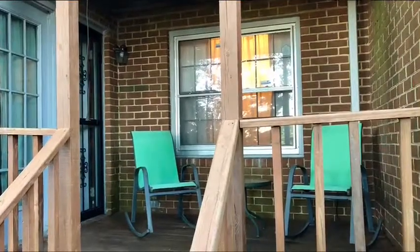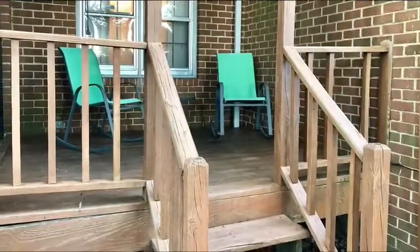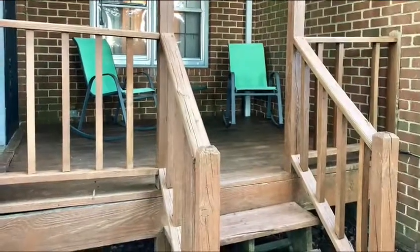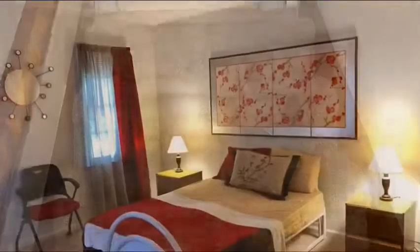Here's the deck off of the family room. And I might mention too, off of the deck you have a concrete patio, so you can easily do some barbecuing out here. Okay, we're ready to go upstairs and look at the master bedrooms.